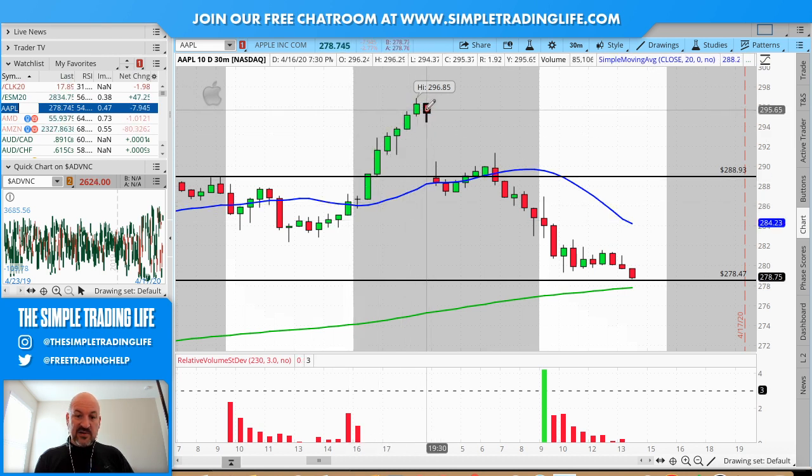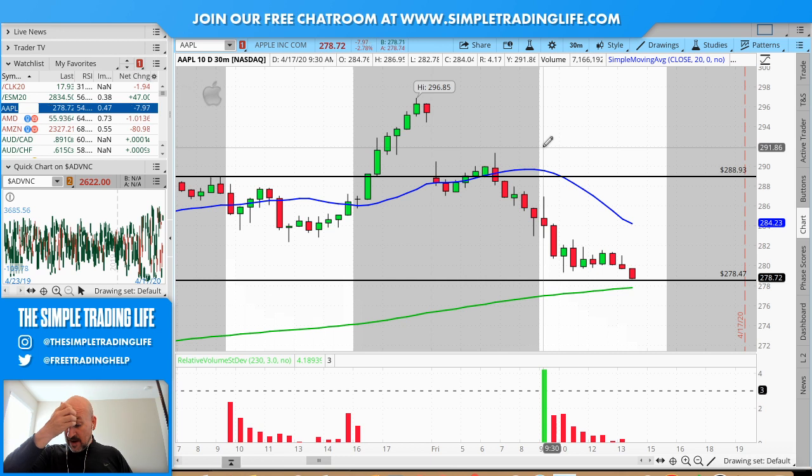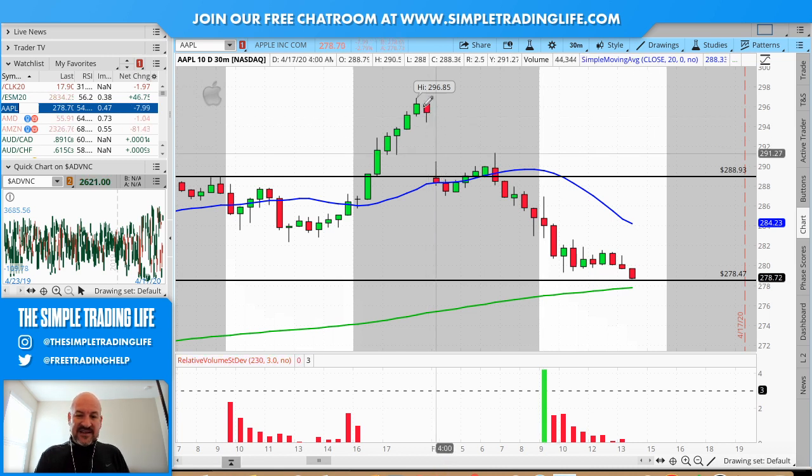Here's where post-market ended. It ended at around 295.37. But then when it started today, it had this huge gap down because it had negative news. If I remember right, the news was that their sales will be down significantly due to the coronavirus. I mean, everybody knew that, right? Everybody knew that, but that's how much it affected it.